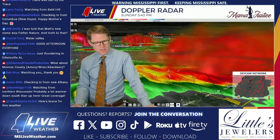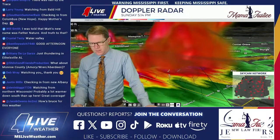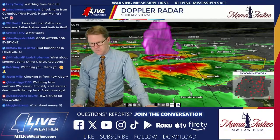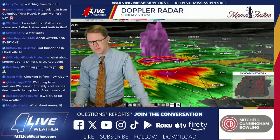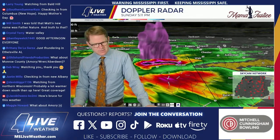So this big red blob, that's all the heavy precipitation up within the thunderstorm itself. As I kind of back it up here, that big red blob got a bit taller. And if I cut out all of the lighter rain, and this is still heavy rain, but we cut it back to just this, this is that big hail depicted up in the thunderstorm, heavy rainfall and hail that we had way up in there. We're going back to 511 here.